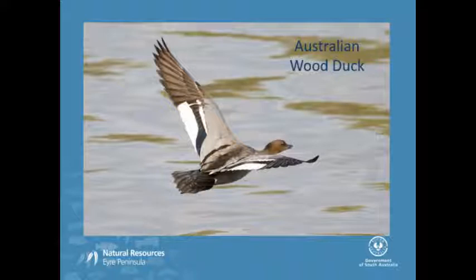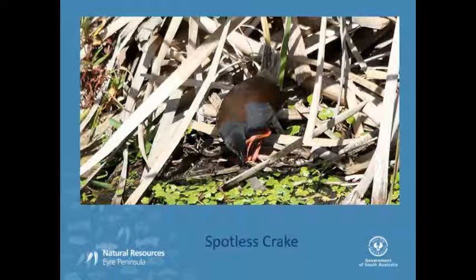How about this guy? Another one that you're not going to see very often. And when you do see it, you're not going to see that brown and grey. It's going to look like a black bird.